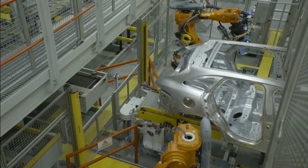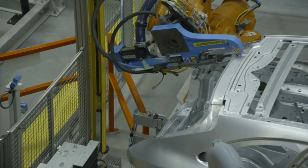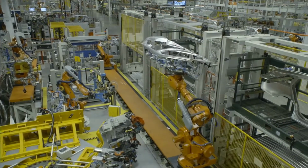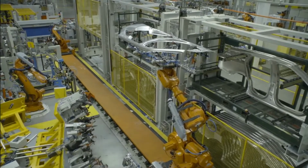It was available only in a two-door body until 1981. Before then, four-door models had been produced by specialist firms.